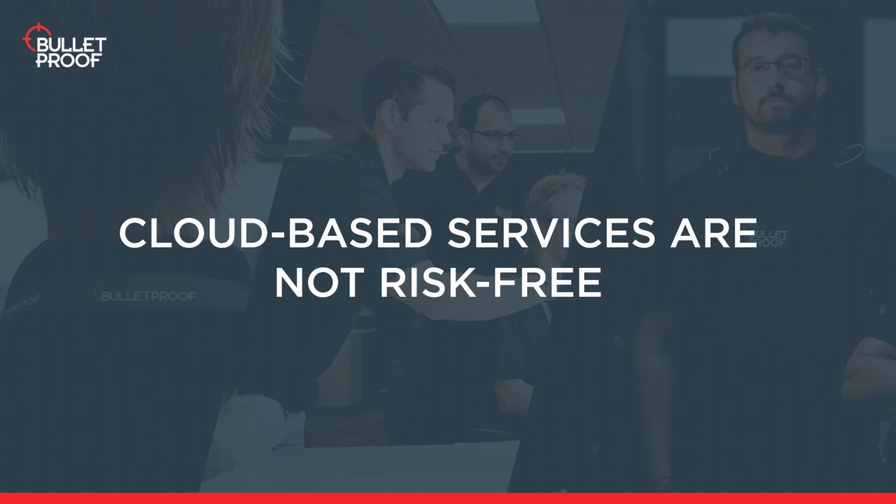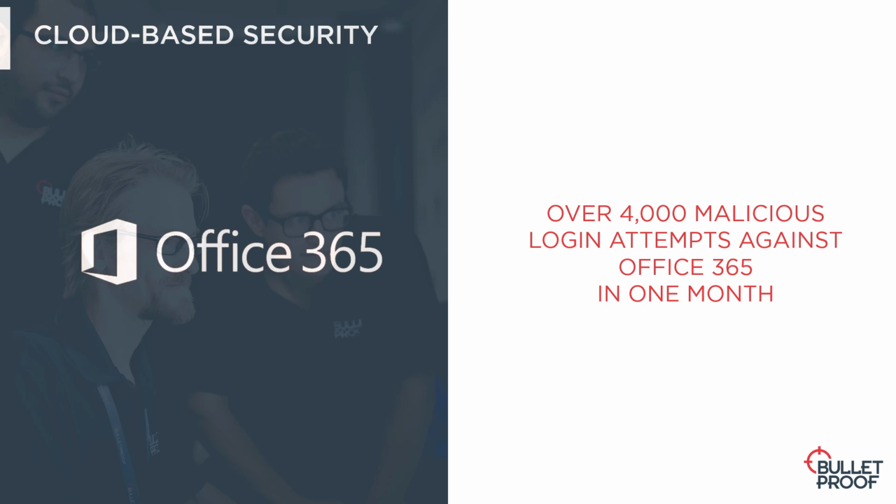And so because of this, in order to reduce the risk of hosting these sorts of services in-house, many organizations are moving to the cloud in order to try and move some of that responsibility onto the cloud providers. But it's not risk-free. So in order to really understand that, and that you can't really let your guard down in the cloud, we pulled out our stats. We're obviously continually observing what's going on in environments that are running cloud services, such as things like Office 365. So we just picked one of those. And in a month's period of time, we saw over 4,000 malicious login attempts.